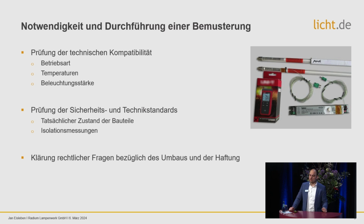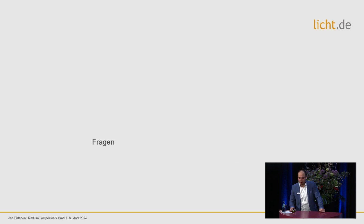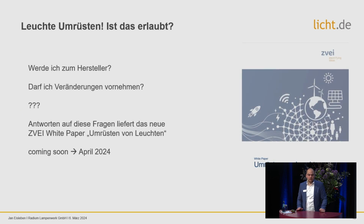Apart from that, insulation measurements are another option here, and this is important if you want to comply with the current standards. And the last one is clarifying legal aspects. I talked a lot about modernization and renovation and retrofitting. The question is, are you even allowed to do this? Do you become the manufacturer if you do so?